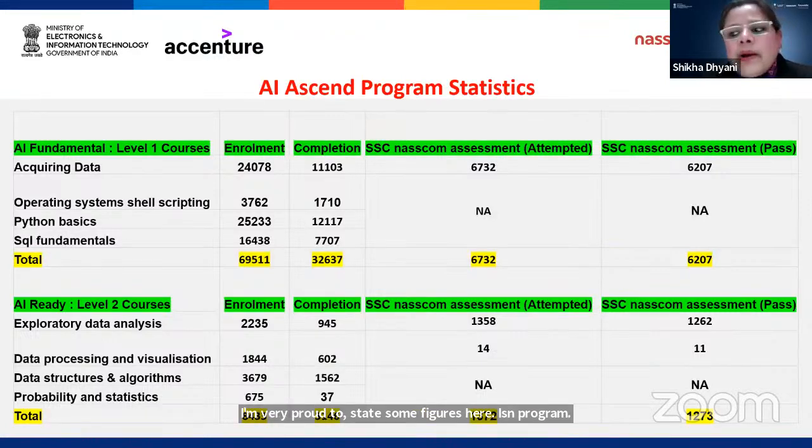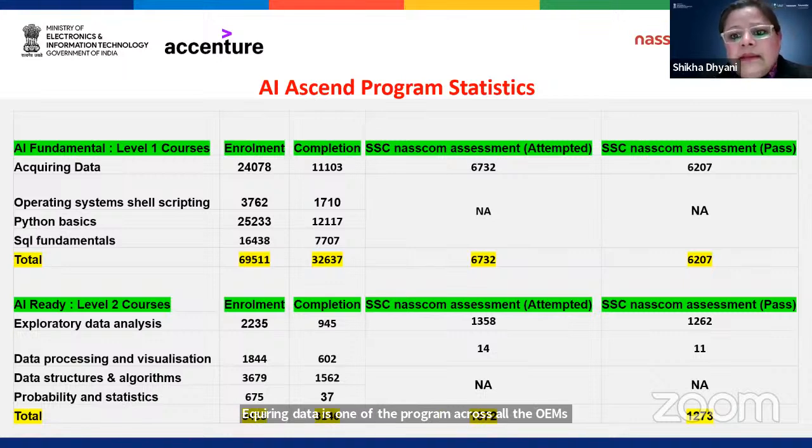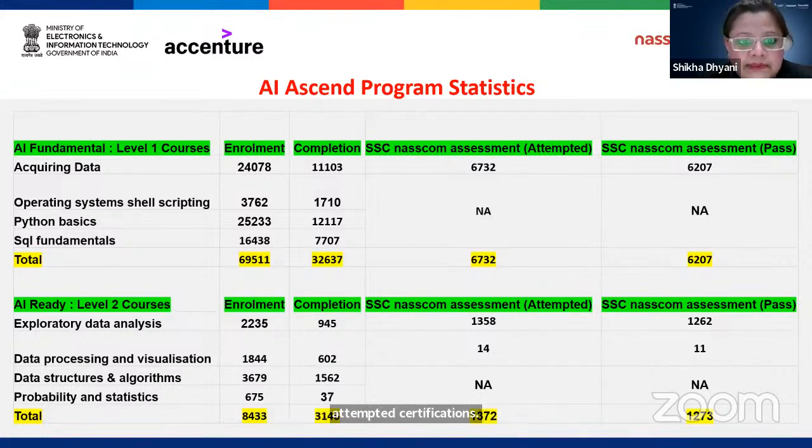In level 1, we have acquiring data with the highest number of assessments which have been done in the past. Acquiring data is one of the programs across all the OEMs which has got the highest number of certifications. The numbers are right here. Out of 6,732 attempted certifications, we have 6,207 pass numbers. So you can imagine the popularity of this course.